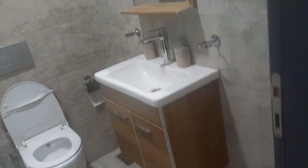If you want to flush, flush from here. They also have a small dustbin if you have something to hang. It's also hang here. Let me put it back before they say Philip has come from Ghana to spoil something. Okay, so that's how the washroom looks.